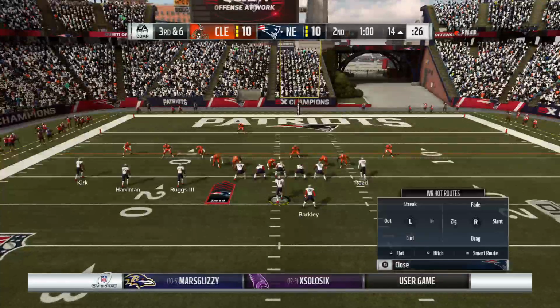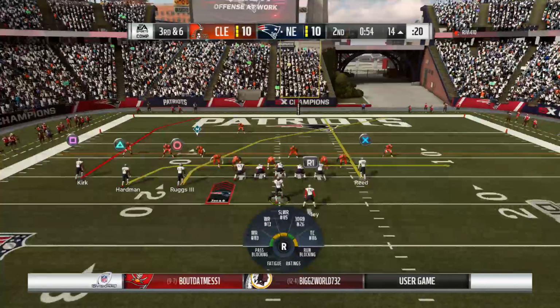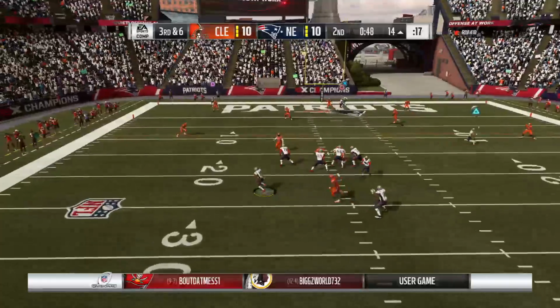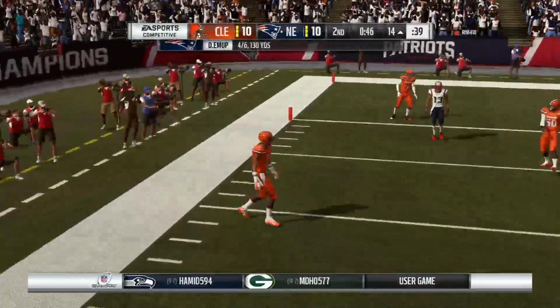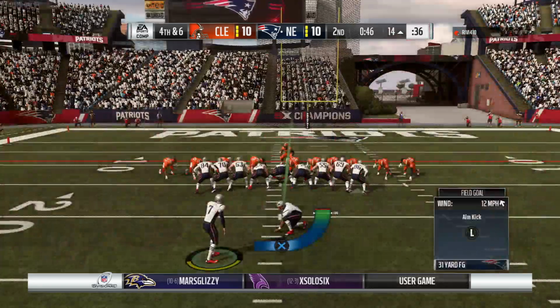Here we go now. Blue 90. Watch it now, Barney. Back to throw. Now he's flushed out left, and probably the wise decision there. No one open. He just throws it away. And that keeps the field goal on the table as it's 4th down.